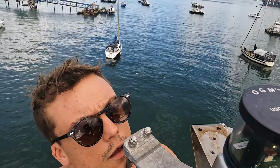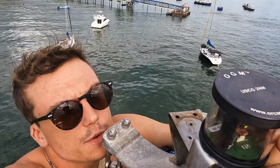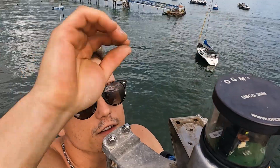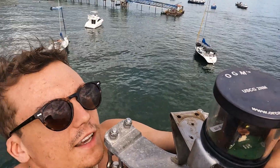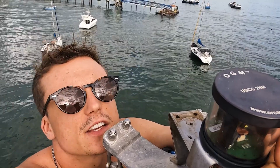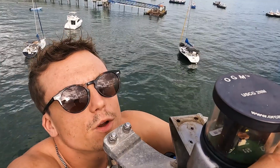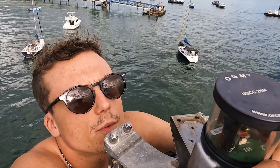Okay, switching it on now. What I found is there's a bit of a loose connection here, connecting the three wires to the bottom of the masthead light. So I'm just gonna try and take it off and clean it, and maybe that'll fix the issue. The problem is they're both turning on at the same time. Water must have leaked into where the wires are connecting to the bottom of the masthead light.